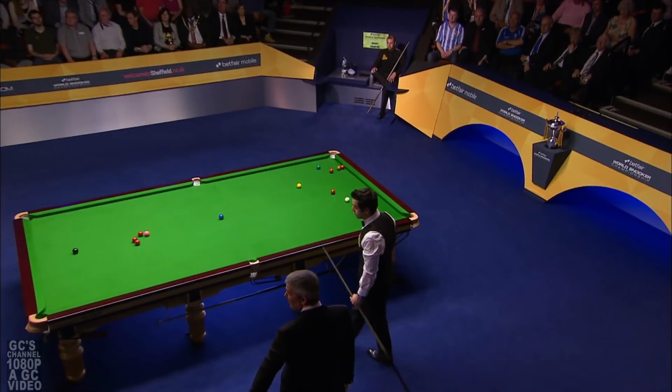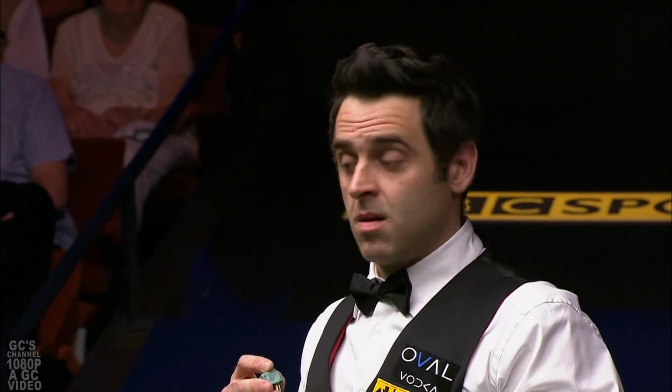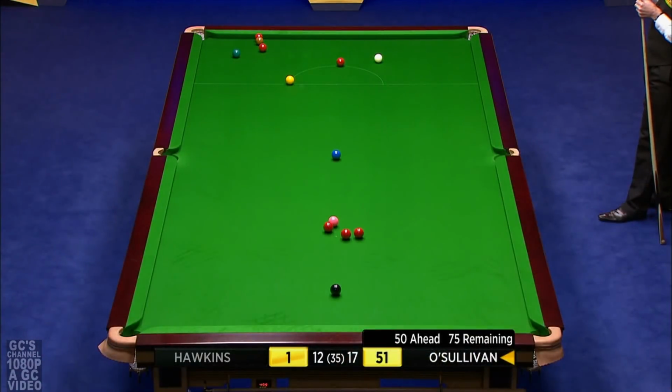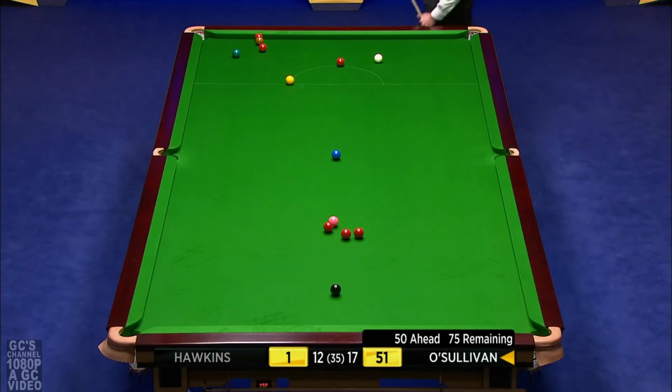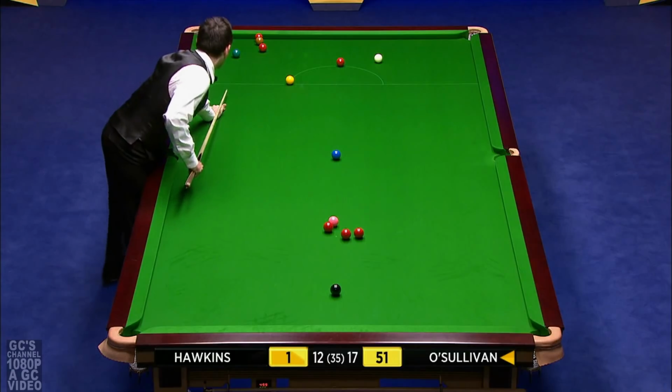Ronnie just having a quick look at the scoreboard. 50 points the lead, 75 remaining. So he just needs three of these remaining reds to be sure.